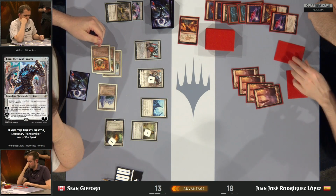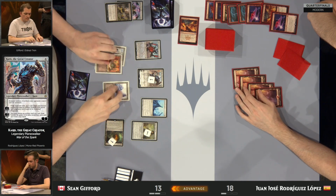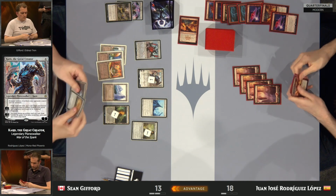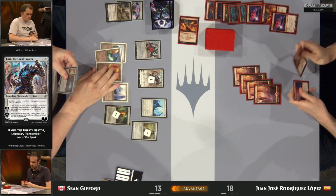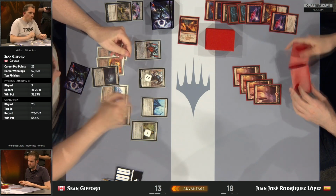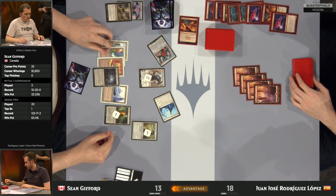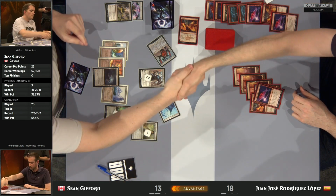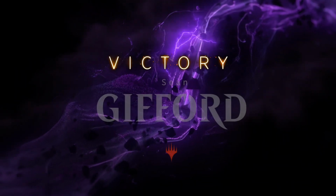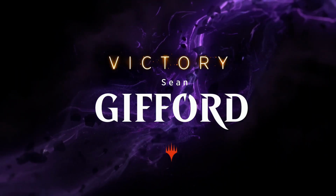Matter Reshaper now, back to Juan José Rodríguez López. He draws, ships. What's he looking for? Free zero-mana spells. That is what Juan José Rodríguez López is looking for. Well, there's a Lava Dart already. Lava Darts as well, all right. That's the only thing that Juan José can have. Even then, he's taking 6, 7, 8, 9 a turn now, thanks to that Mycosynth Lattice being woken up, and that is enough. Juan José Rodríguez López goes down 3-1 against the Canadian superstar Sean Gifford, and it couldn't have happened to a nicer bloke. Congratulations indeed to our semifinalist here, Sean Gifford.